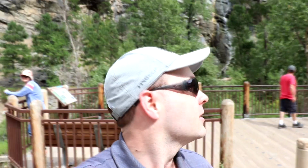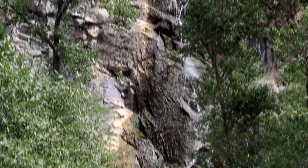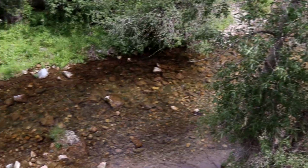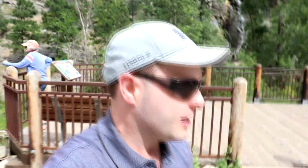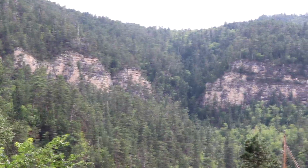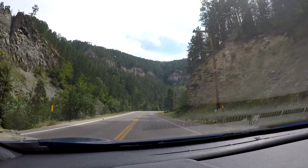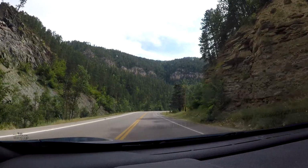This is absolutely beautiful. See all the water coming down the rocks and heading down into the creek. Oh, should probably get out of the road a little bit. There's a car coming. But just gotta love the scenery in here. Okay, let's get back in the car and continue this driving video. All right, that was exciting.